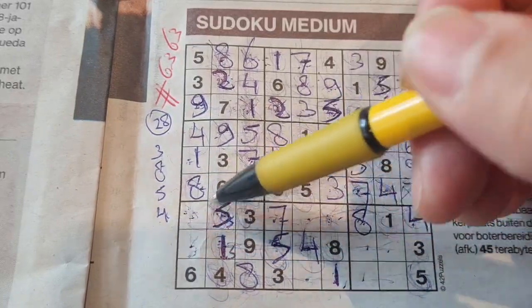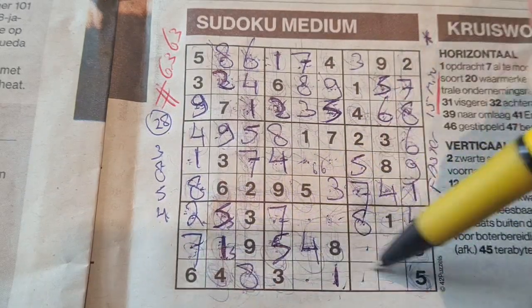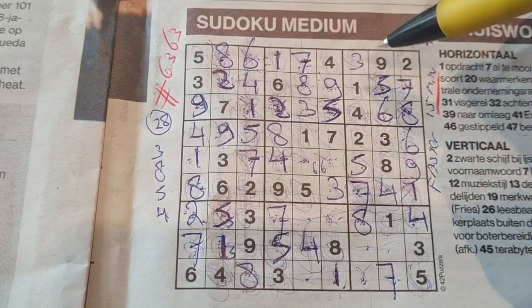We have a 7 in this row, so no 7 there. The 7 should be here, and the 2 goes there. So we have a 7 in this row, a 7 in the row below. So in the last row, only two places left for the 7, here or there. You see a 7 in this column, so no 7 there. The 7 should be there.